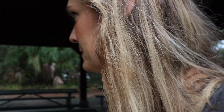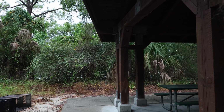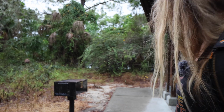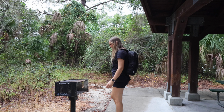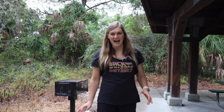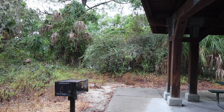Check this out. They got these little barbecue grills. They're obviously pretty old, but I don't know, maybe they're not that old, they're just used. Right there, see it? It's got cigarette butts inside. I'm not sure you would want to use that for your food. It doesn't look too appealing. I don't like cigarette butts in my food. Maybe it adds flavor.